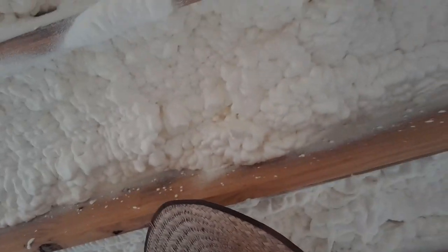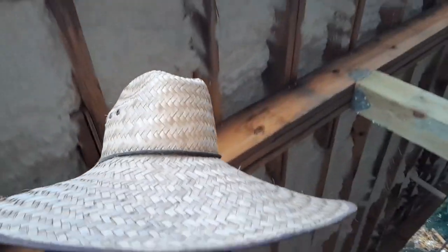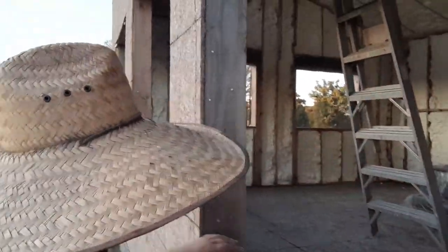I've got 2x8 floor joists, and they really filled them up. Well, I'd say there's a good 5 inches in there for sure. This is going to do a lot to keep the bugs out, and it's going to keep the cold air in. Very nice. I like it. Let's go up and look at the rest of the building. Yeah, as I said before, there's going to be a porch here, 12 foot wide. So this is just temporary here, just to get the building in the dry, get it insulated.